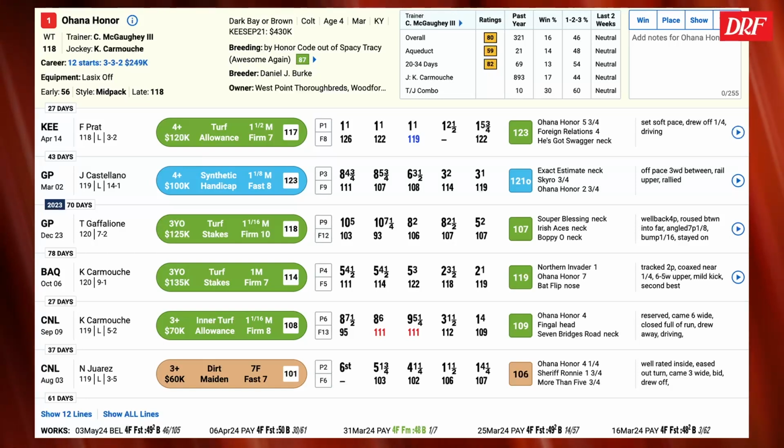A repeat of that number would make him pretty competitive in this race, but I'm not sure he's going to be able to achieve the same kind of trip in this Man o' War, given all of those other speeds. You saw he wasn't shown anywhere near the front on the Timeform US pace projector, so I'm just not sure how the trip is going to work out for Ohana Honor, but it is possible that he does appreciate these longer distances.